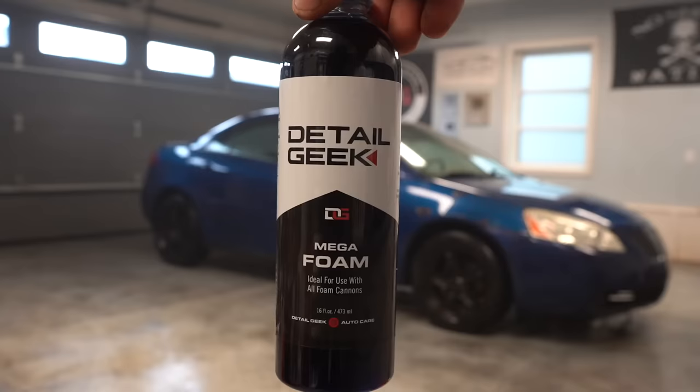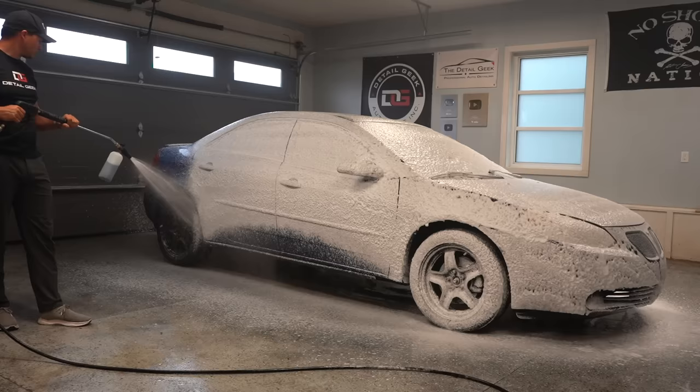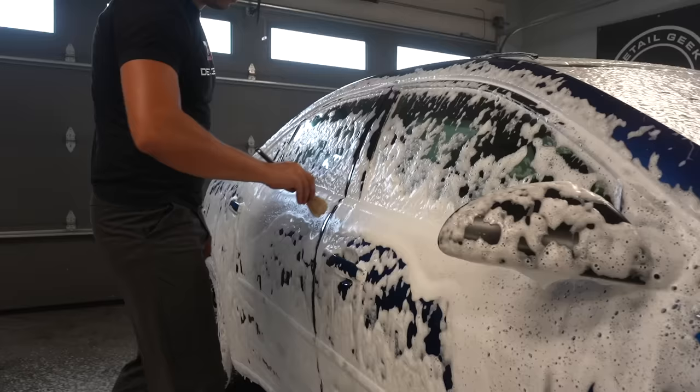Alright, well, grabbing some of my Detail Geek Mega Foam, I'll load my foam cannon and blast some super thick foam all over this car, which then gives me the opportunity to go around with my boar's hair detail brush and agitate in all the crevices around the car, like around all the trim, door handles, emblems, and behind the gas door.